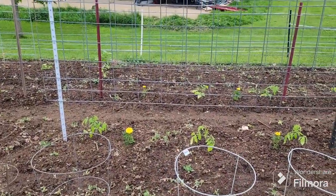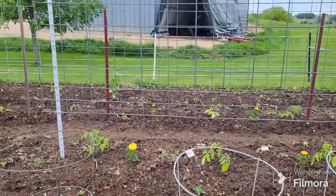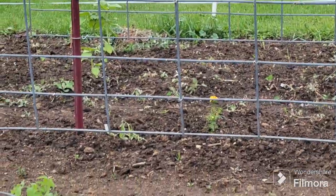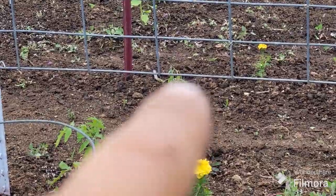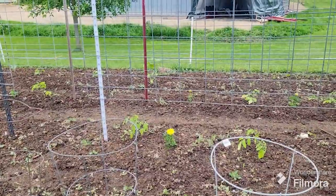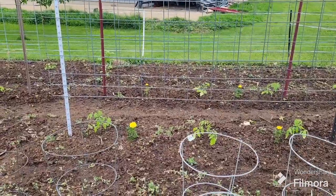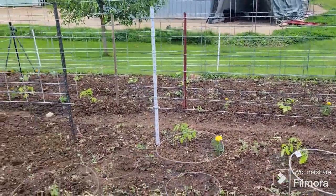The tomatoes are in there with marigolds in between. My oxheart, which is on the other side, let's see. In that area is not looking the greatest, so I might have to replace it. That is the only oxheart I have.